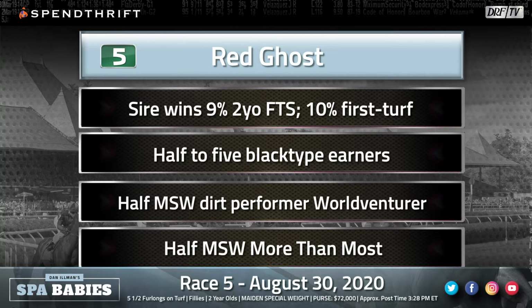Look at this dam. She's been so productive. She's thrown 5 black-type earners. The sire Ghost Sapper is as rock solid as they come. It's a Wesley Ward firster. You have to think she's going to come out running. Oh, definitely. Wesley Ward in a turf sprint with a 2-year-old. That's really one of his fortes.